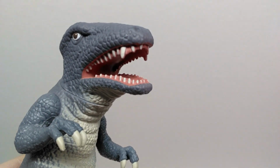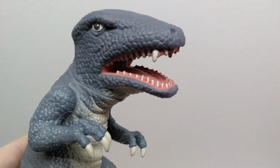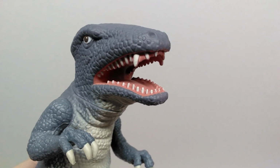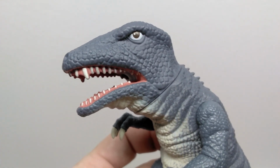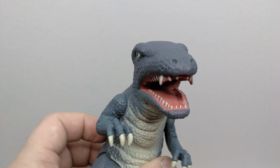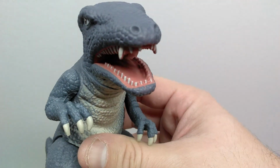Because the mouths of the older Playmates figures, the ones they released probably about a year or so ago, maybe a little more, had really sloppy paint most of the time for the insides of the mouths. But these newer ones, like you can see the teeth are painted really nicely on this Gorosaurus. There doesn't really appear to be any sloppiness at all. Like every tooth is painted individually, and it's all very, very nicely done. So that is a huge plus compared to previous Playmates figures.